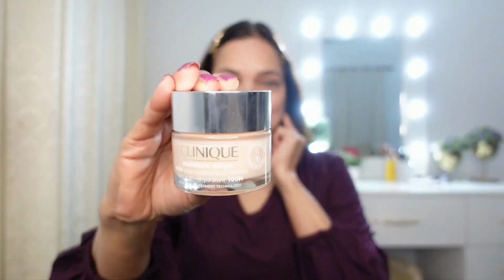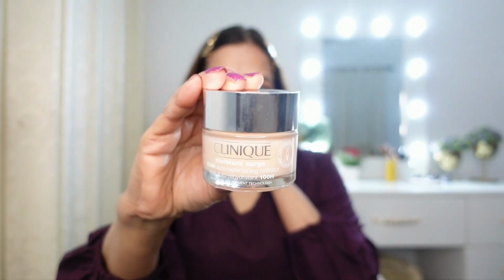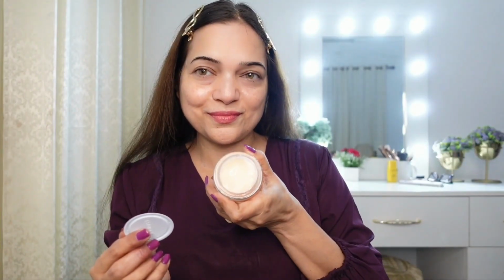So I'll prepare my skin first, and for that I'm gonna apply this Clinique Moisture Surge Cream all over my face. The moisturizer has a gel-like texture and it immediately feels so lovely and natural on the skin. It also absorbs into the skin quickly and easily without any greasiness or stickiness, leaving it feeling so soft and dewy. It makes my skin extremely nourished and smooth before applying makeup.